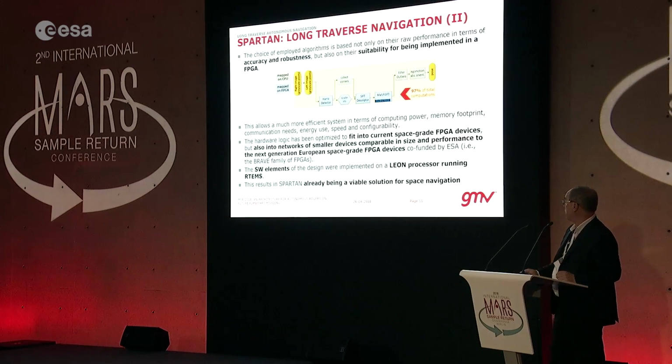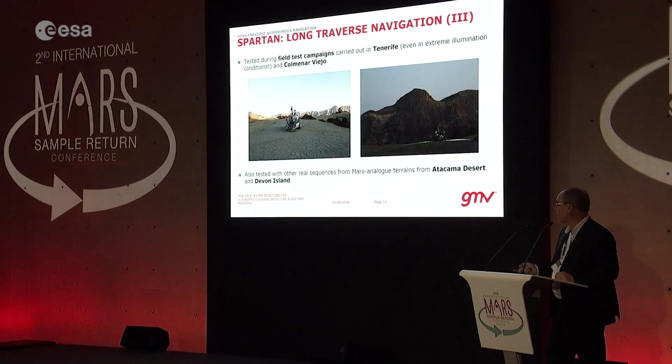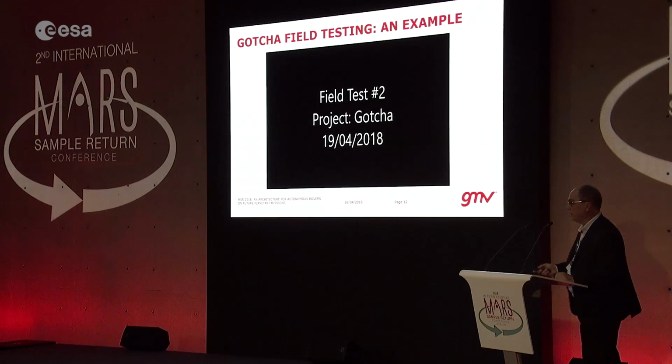This becomes, at the end, a much more efficient system, and this logic has been tested in FPGAs that are equivalent in size and performance to the next generation of European space-grade FPGA devices. The software elements have been tested in Leon processors, and therefore it is already a viable solution for space navigation. We have conducted field tests in Tenerife and also in Colmenar, even during the night. And we have also tested real sequences from Mars-like terrains in the Atacama and Devon Island. So this is a field test that we have been doing.